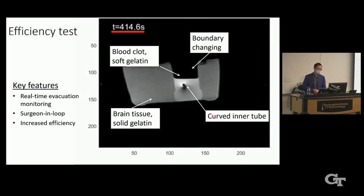Similarly, we use real-time evacuation monitoring to monitor the whole evacuation outcome. And also, it's surgeon in the loop. Basically, the surgeon can tell how much we have already evacuated and how much we need to continue to evacuate. So this is a basic experiment we performed before. Last week we performed a more comprehensive experiment. We're still in the process of the data analysis.